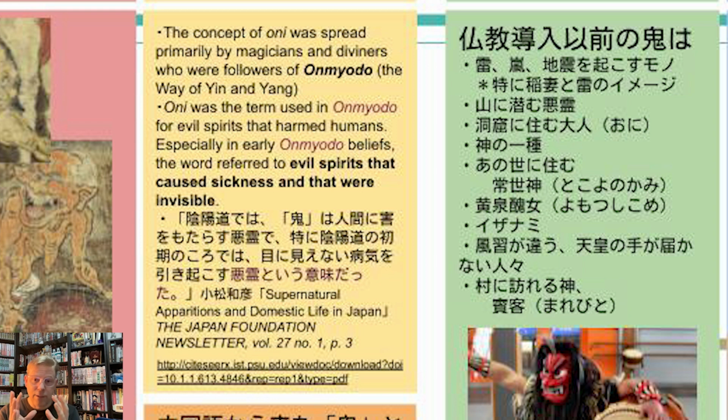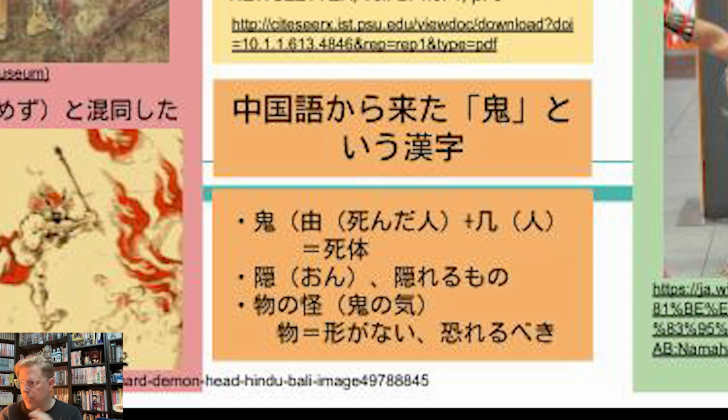You've got the kanji itself, Oni, which is a combination of different parts. Nobody actually knows for sure how this kanji developed, but there are some theories. One of the theories is that it's made up of parts like dead person and person make body, so like dead body. There's another theory that it's close to the word on, which is like things that are hidden, unseen.